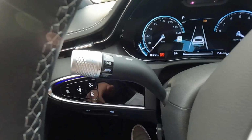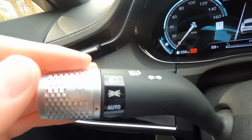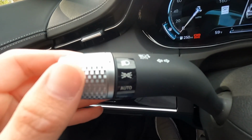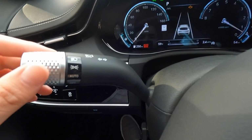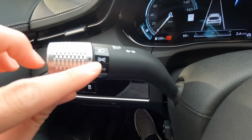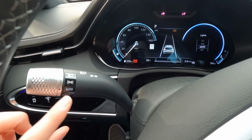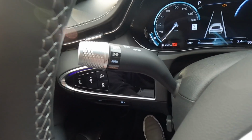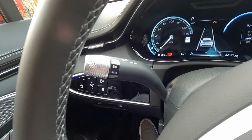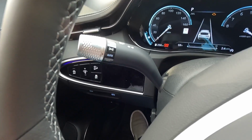Not only is this your turn signal control stock, this is also your headlight and your high beam control stock. So coming all the way up, put your headlights in the always on position, and it also lets you know on that side of the screen as well. Coming down to right here, that is your parking lights on. It also lets you know on the screen. Coming down one more, this is headlights automatic, and then all the way down is headlights in the off position, but I like to leave it in automatic. I think it does a pretty good job at doing what it needs to do and turning the headlights on and off when need be.